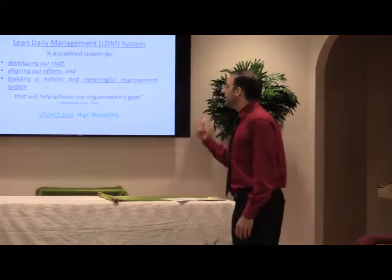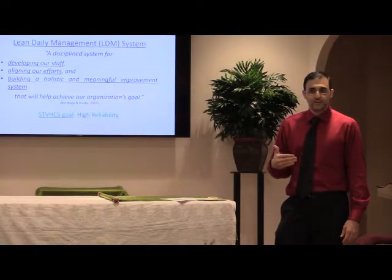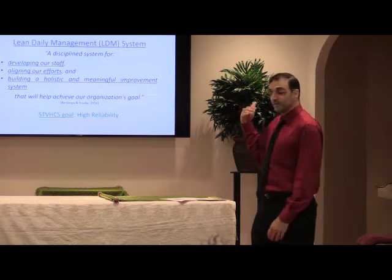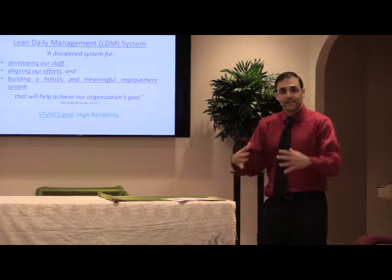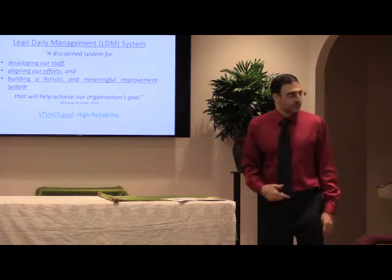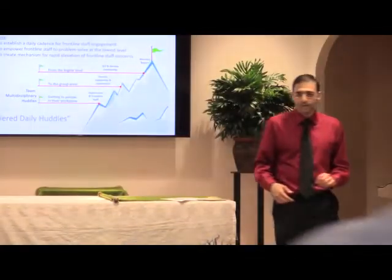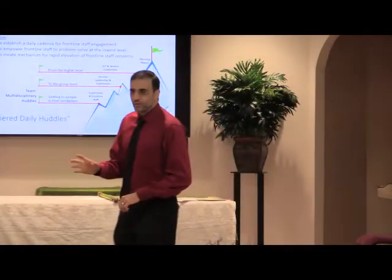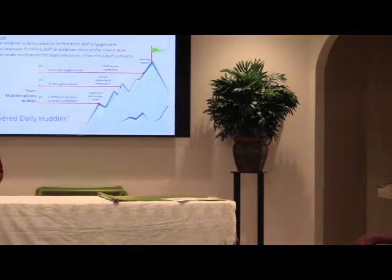But how do we get there? So there's the three pieces, and you'll see how it aligns to what I said earlier about frontline staff engagement. We're starting by developing our staff, and then we're aligning the efforts, and then we're creating this holistic mechanism for improvement. So this is that huddle piece that I was talking about. And before I get into the huddles, I just want to mention that that's going to be the focus of the discussion today, and we're starting with the huddle piece.